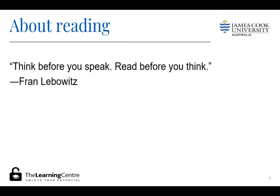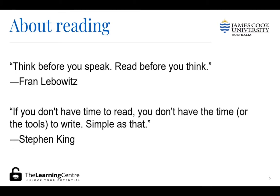Let's talk about reading. Reading underpins everything that we do in academia. We read to think, we read to think broadly and deeply on a topic, we read to speak credibly, we read to think further by clarifying our thoughts, and we read to write. And writing often helps clarify and solidify our interpretations of what we read.